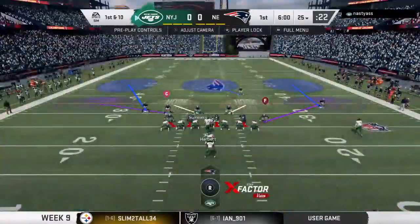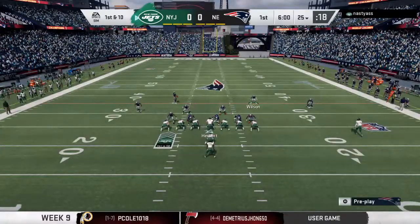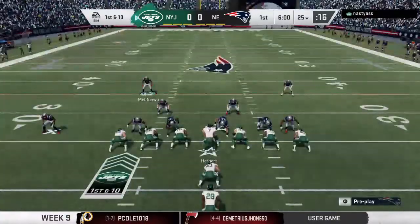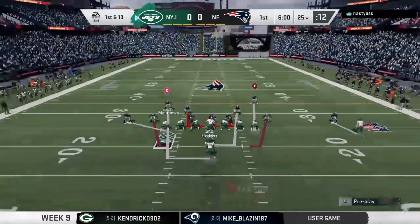Ready. 30 base. Pilot, 64, weak. Don't get nervous. Kill. Look at me. Go.